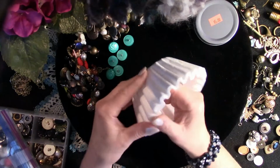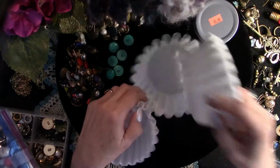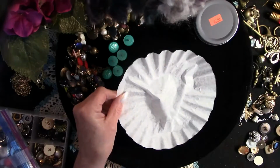I have a little bead haul to share with you, and these coffee filters will help me share that with you. It's easier to see on the white. I also use coffee filters for glue, as well as other sticky and messy things in the craft room.